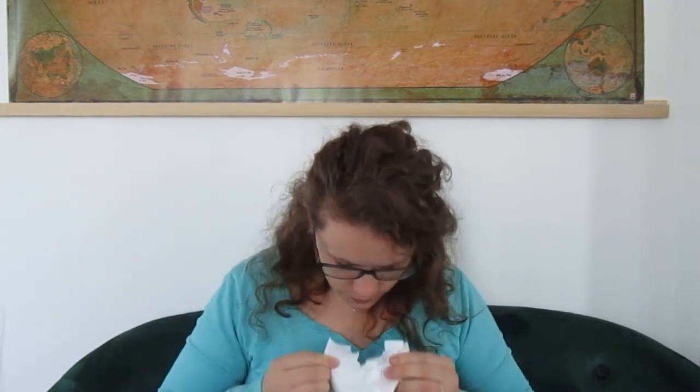Okay, another crackery, biscuity thing. And it's Emmental flavor. Let's see. Okay.